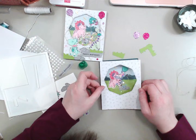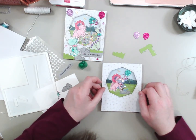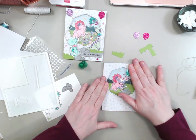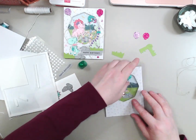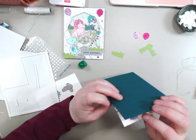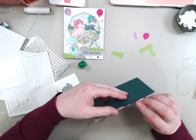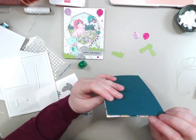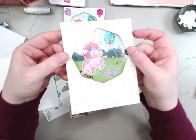Let's get this. All right, I'm going to push it down really well. And then what I like to do is go around and make sure I don't see any holes, because for me, one time is enough of shooting my sequins everywhere. Isn't that cute?